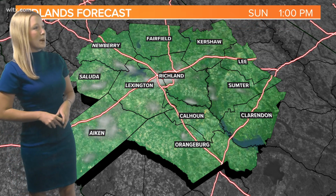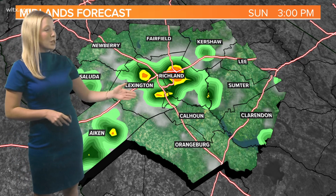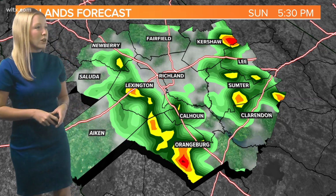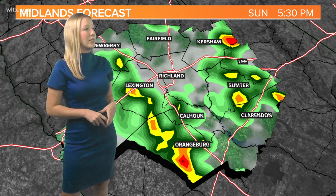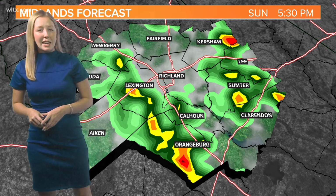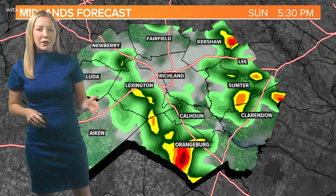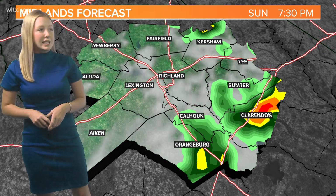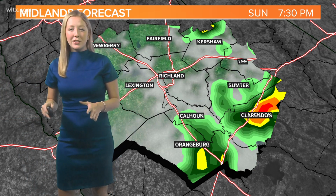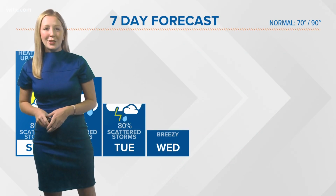We're not going to see some storm activity until around 2:30 p.m. and then those storms really expand from there, seeing some stronger storm possibilities near Orangeburg, Calhoun, and Sumter. We're going to see the possibility of some stronger winds for today and definitely a better chance to see some rainfall than what we saw yesterday. Continuing throughout Sunday evening, those storms move eastward, and the eastern side of the Midlands are going to see some of that activity later in the night.